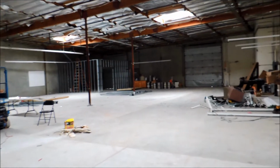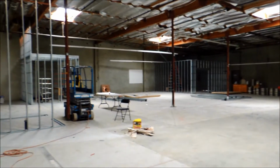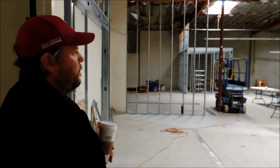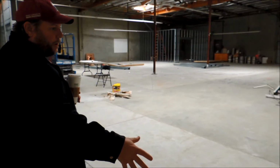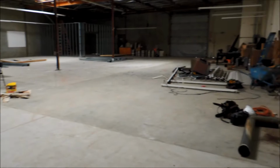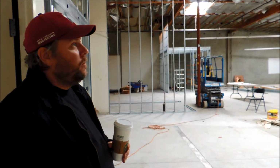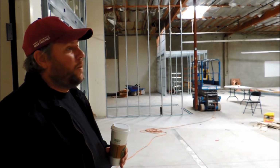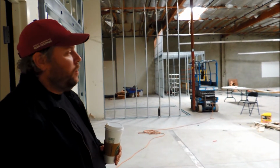So we're going to walk through here. It looks tiny up front. People are amazed at how big this place actually is once you get in here. And yet, at the same time, I'm running out of room. So this will all be packaging. And right here, I'll have the can cleaner and can filler over here, and eventually the bottling line as well. Once we get this up and running, if I could start out doing 1,000, 1,200, 1,500 barrels a year, I'd be amazingly happy. Ideally more.